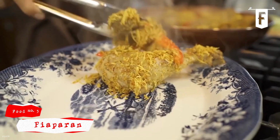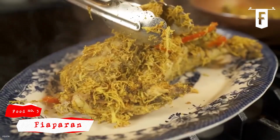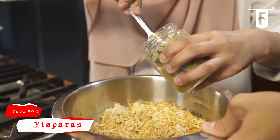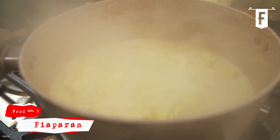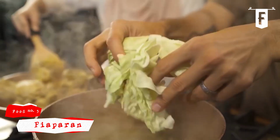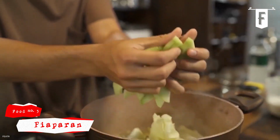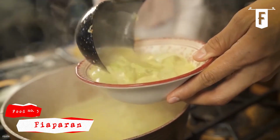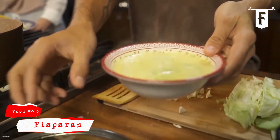The chicken is then removed from the pot and topped with a yellow mixture of shredded coconut, palapa, and chilies. Meanwhile, the remaining soup will be enhanced by coconut milk, an assortment of vegetables such as chayote or cabbages, and more spices which will be served alongside the pipaparan.